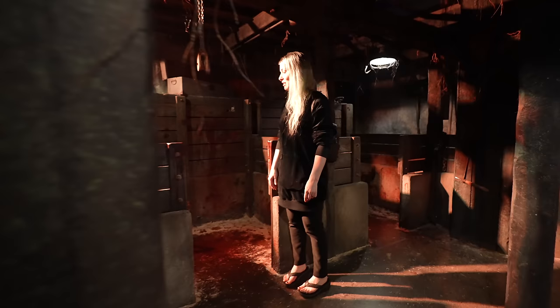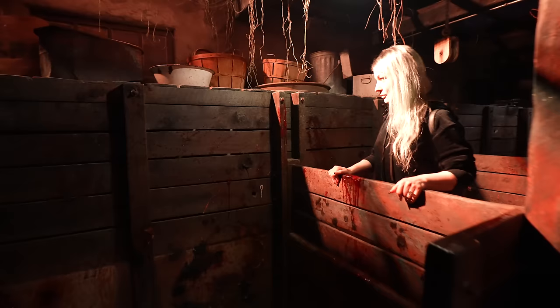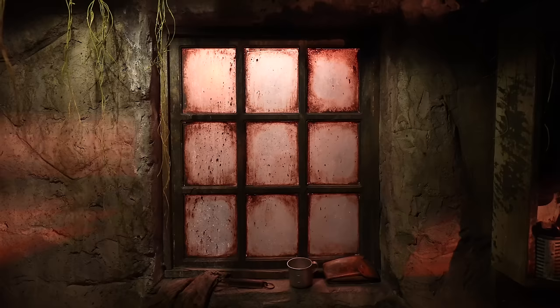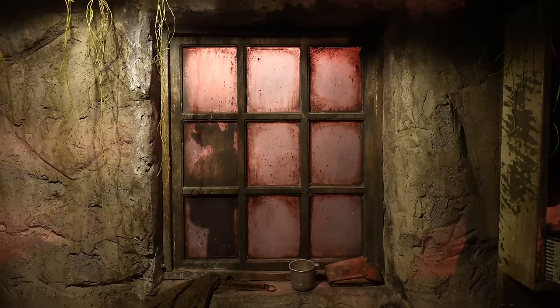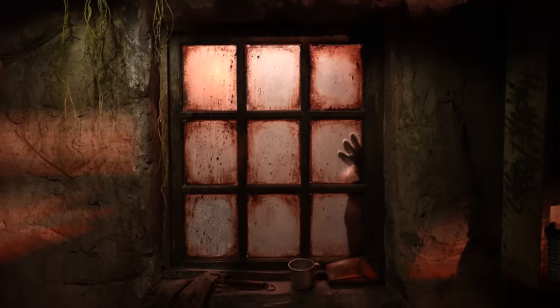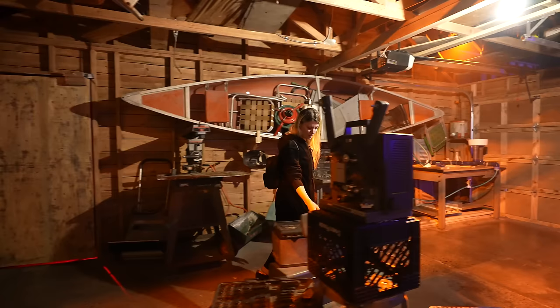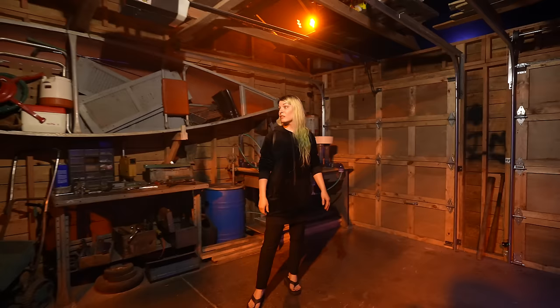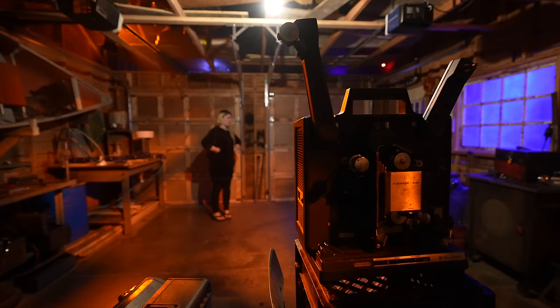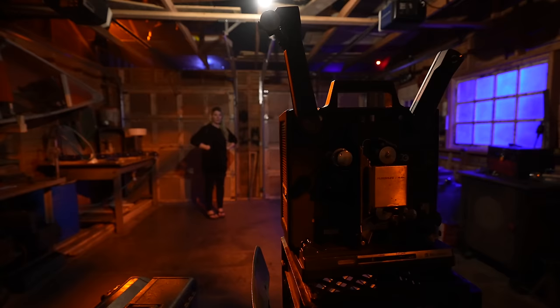All right, so there is blood all over this place. What on earth is that? Nope, that's a nope. This place just keeps going on and on and on. So we're in a garage right now. Do you remember what happens in the movie? Now, baby ghoul, here in the center is a projector. That should give you some sort of clue.